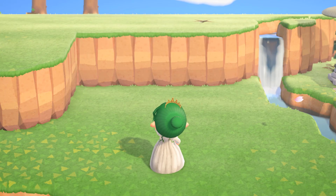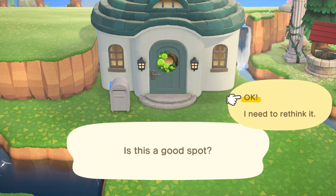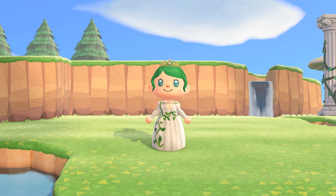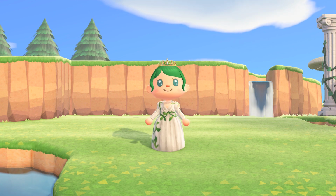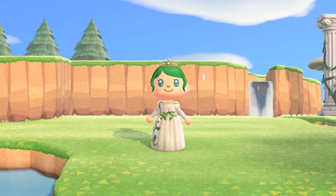But yeah, I'm just connecting the rivers I had made many videos ago, and then I'm going to be placing the house down, and I wanted to show you guys my character, and this is how she looks. I'm still playing around with her hairstyle, but she has this vine goddess dress on and it looks so good with the green hair and green eyes. I was going to change her hair to pink, but I really like the green better.